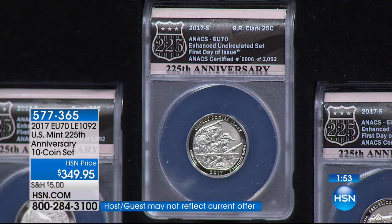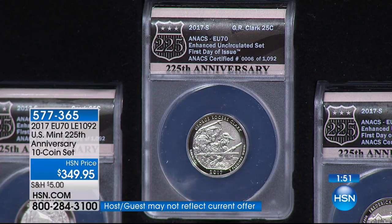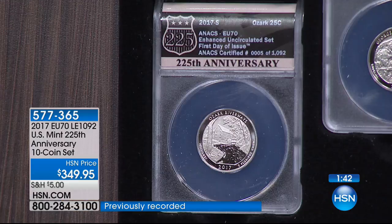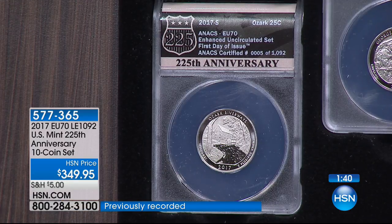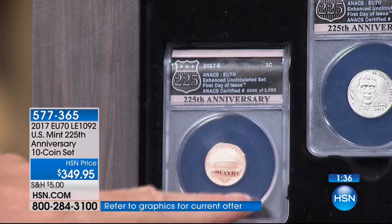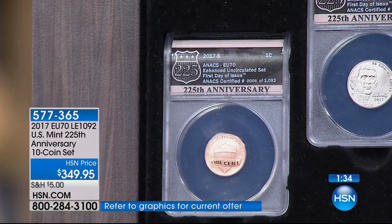Okay, as you can see right here, it's our first day of issue, which is, of course, exclusive to us here at HSN. 1,092 sets available, no place except right here at HSN. So if you're looking for the enhanced uncirculated Lincoln cent, right here in the set, 1,092 match numbered sets.